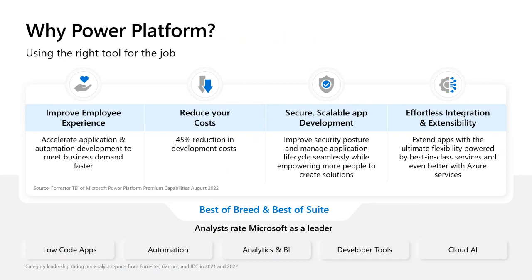The first one is improving the employee experience, accelerating application and business process development, and reducing some of your costs. You think about getting people involved in the process of designing their own applications. That can reduce your costs a lot because you don't have as high a development cost, because you're sharing some of the burden of development with the business folks who are on board, and they can own and tweak their own applications going forward.